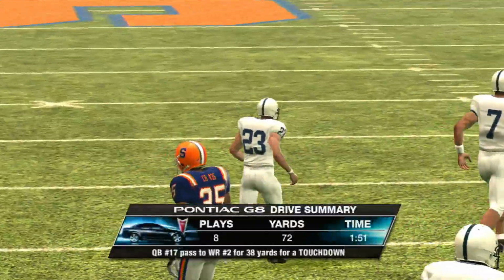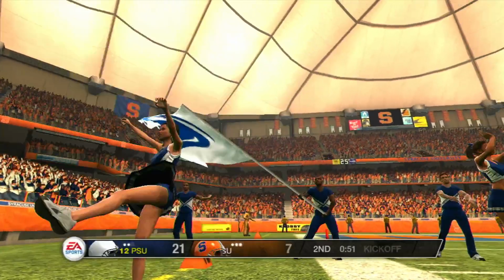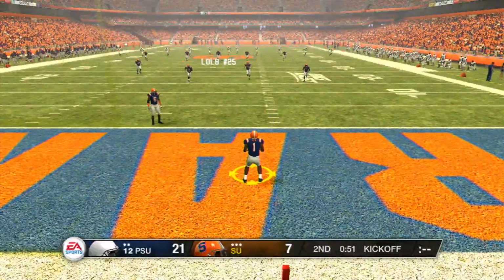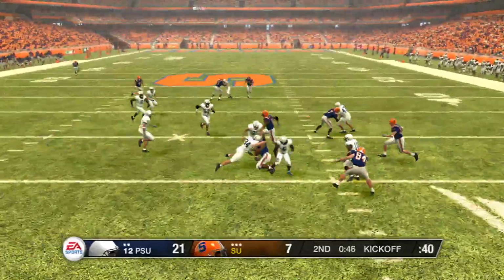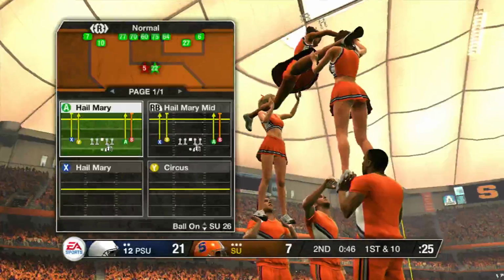And now we'll take a look at the drive summary. Penn State gets set to kick this one away. Here's the kick. Nailed on that one. That last drive resulted in a touchdown, mainly because of the running game.